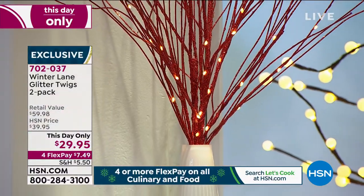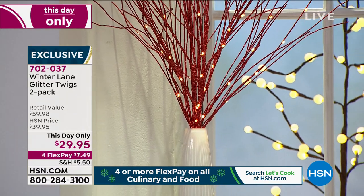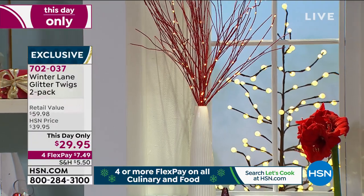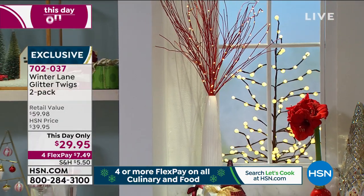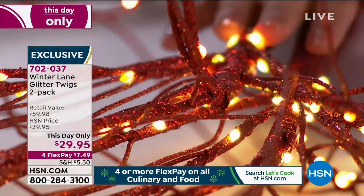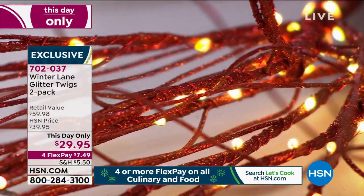And we have three colors to choose from. That is the beautiful red, and it is adorned in red glitter. It's gorgeous. And the glitter, by the way, it's not just gonna fall out and tumble all over the floor. These are very high quality. We'll tell you all about it. They're from Winter Lane, so you know that comes with quality.